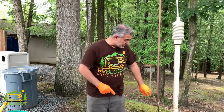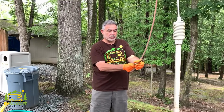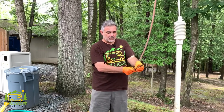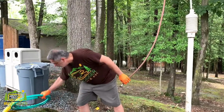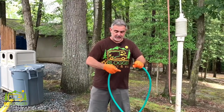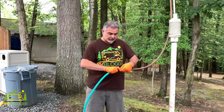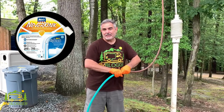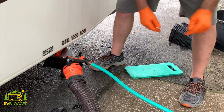Now this dump station has this weird fitting on the end, but these will just screw right off. And then I can hook up my garden hose, which again, I only use this hose for cleaning septic. This is not meant for drinking water. You cannot use your freshwater hose for this. You should have a dedicated freshwater hose. All right.